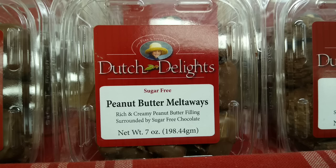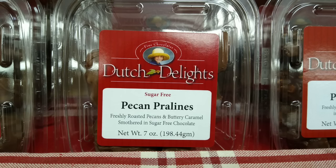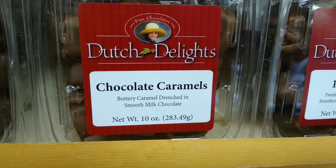A few of you have asked for sugar-free treats. Here is a peanut butter melt-away, sugar-free. Here you can see a pecan praline that is also sugar-free. So there were a couple different kinds of treats that were sugar-free. And then if you aren't sugar-free, they had things like these chocolate caramels as well. So in this little store, it's not just about cheese.